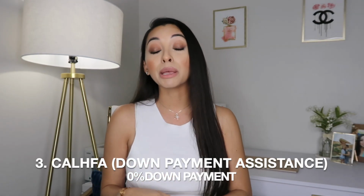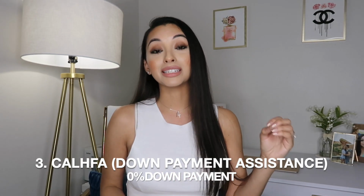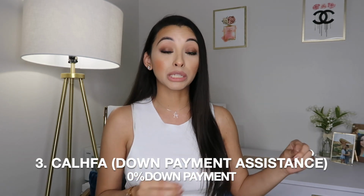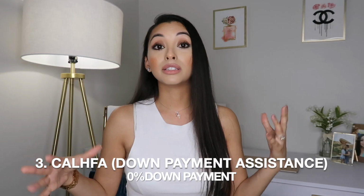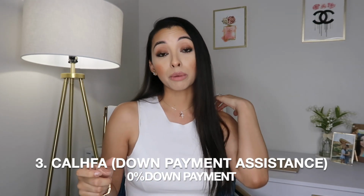The fourth loan option that is slowly gaining popularity is the down payment assistance program, meaning you can buy a house with a 0% down payment also. The only difference is your monthly payment is going to be higher because you're paying double loan in essence, and the credit score requirement is also higher.